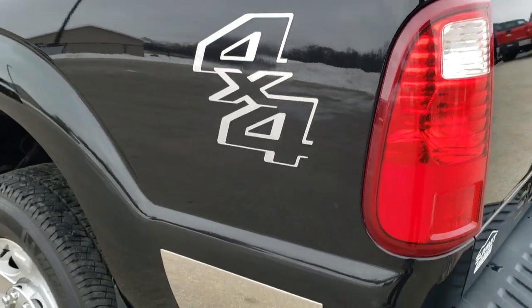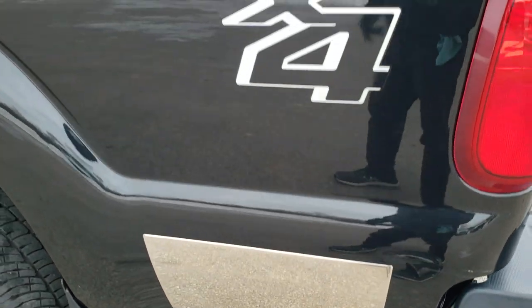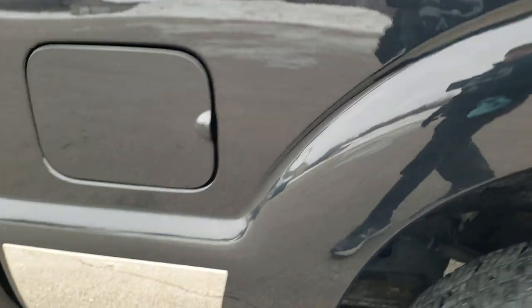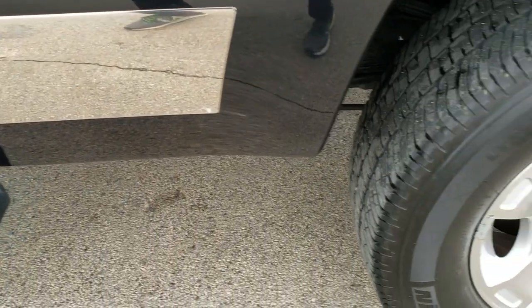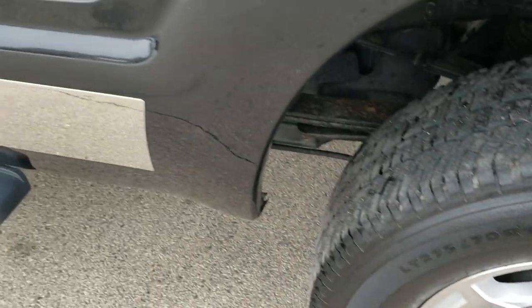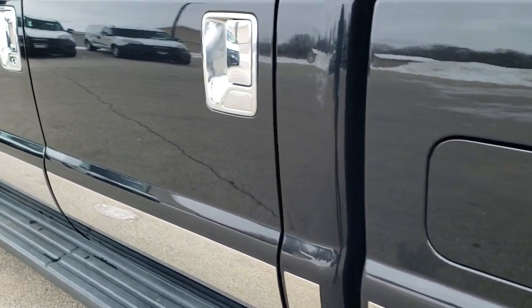As you go down this side of the truck, just as clean as that passenger side, we want to make sure that you're getting the most accurate representation, so when you get here, you're all ready to go. For full disclosure, this back rim is in excellent shape as well. And down the rest of this side of the truck, very nice and clean.